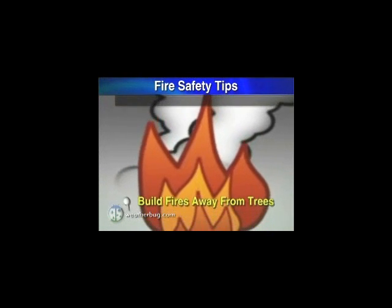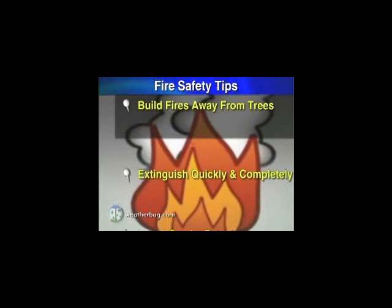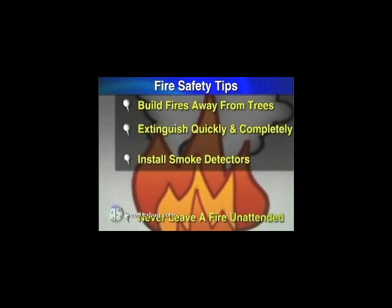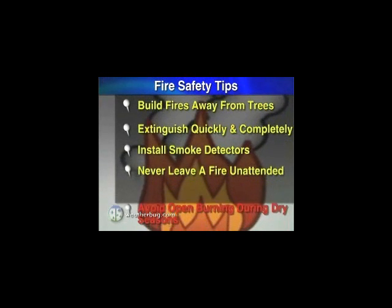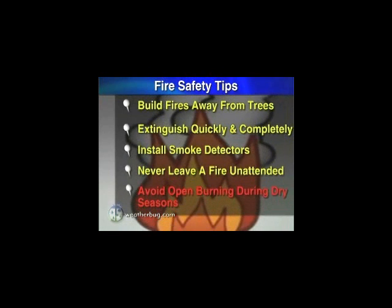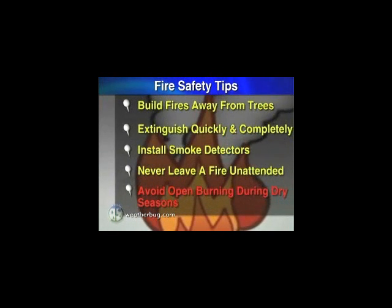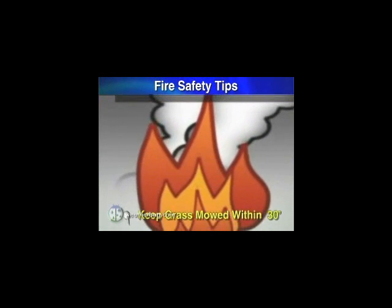Since we can't control Mother Nature, the best way to protect ourselves is to be prepared with some fire safety tips. Build a fire away from nearby trees and bushes. Always have a way to put out the fire quickly and completely. Install smoke detectors on every level of your home and near sleeping areas. Never leave a fire burning unattended. Avoid open burning, especially during dry seasons.